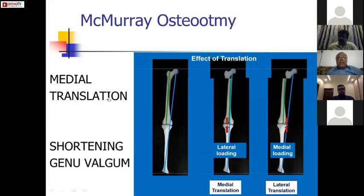But the side effect is that when you translate the femur medially, you see here, the mechanical axis passes laterally, and this results in genu valgum and shortening. The disadvantage of McMurray osteotomy is there is shortening of the limb and genu valgum in the long run.